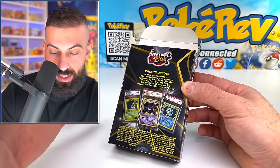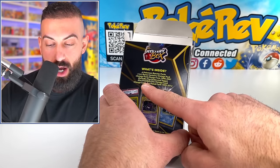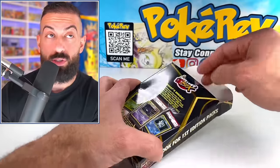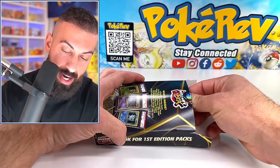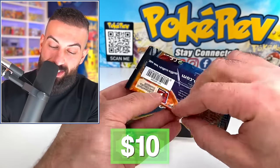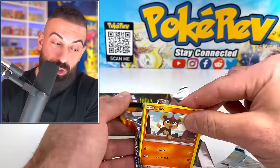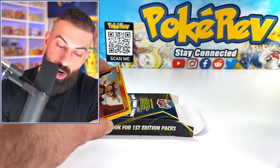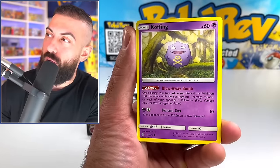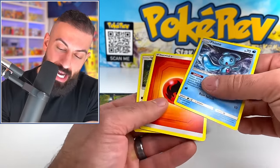And then 1 in 5 containing vintage packs. I don't know if that's going to be extra on top of that or if it's going to be one of the 4. And then you get a graded card dated from 1995 to 2012. Okay, that's solid. All right, next pack, I should say, is going to be Cosmic Eclipse, a solid set from the Sun and Moon era. We're getting some good sets in here so far anyway. Oh, that's a green code card. Okay, that's probably going to be nothing, but we're just going to go straight through it. Mimikyu and a non-holo. Okay.